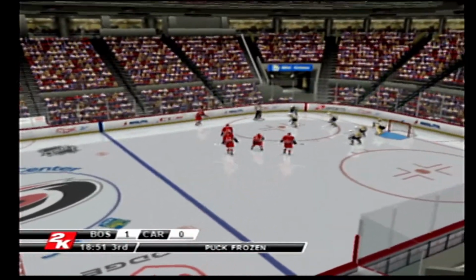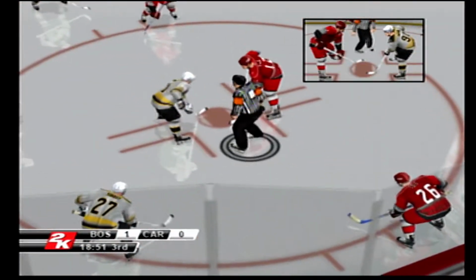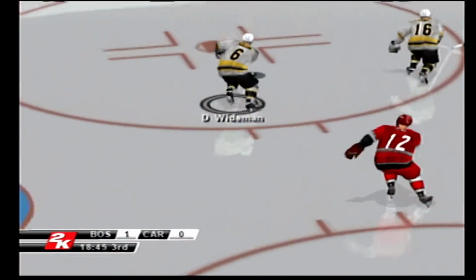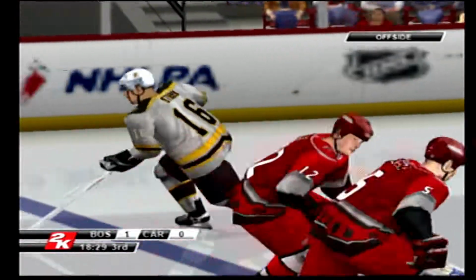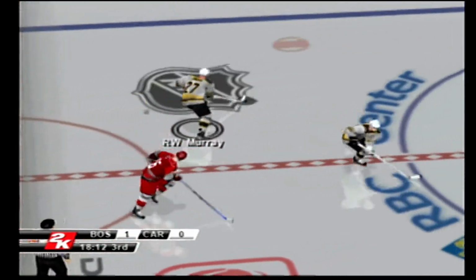Fernandez will brace himself for the puck drop, which is to his right side. The faceoff taken by the Bruins. He's with the puck at center ice. And a poke check knocks it free. And the Bruins get the puck back.